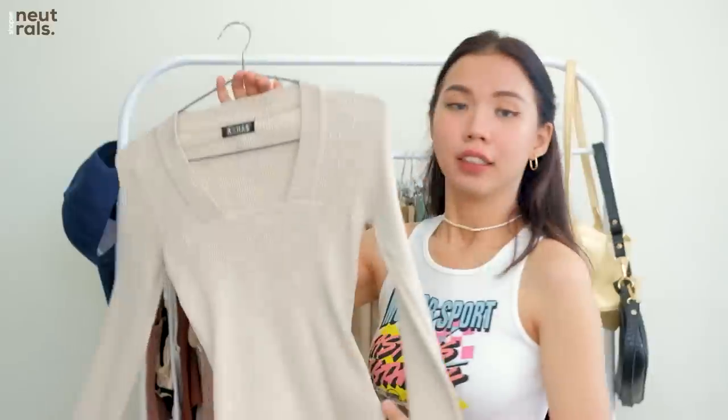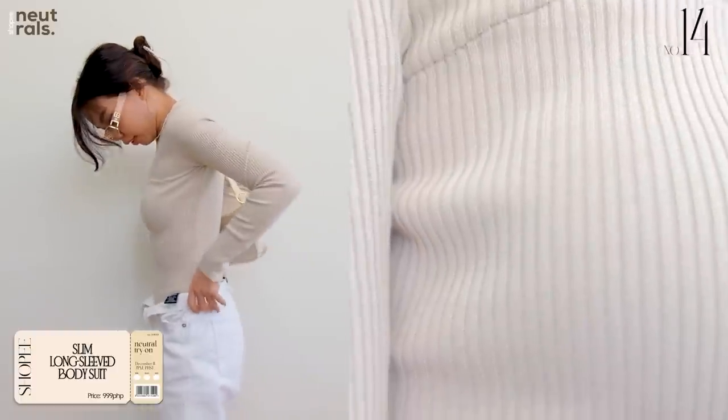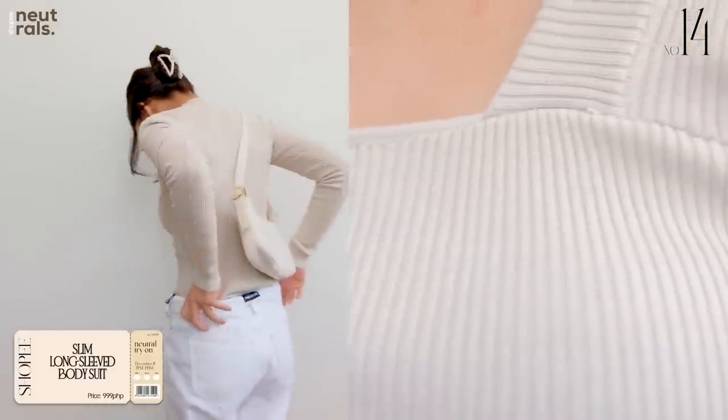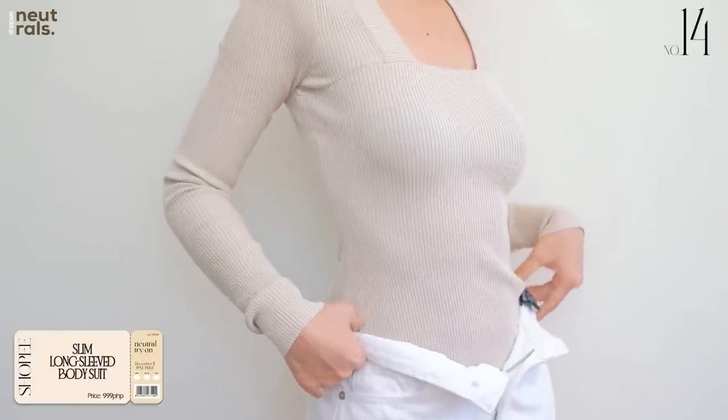Okay na. So, next I have is a bodysuit. And sobrang rare ko lang pumili ng mga bodysuit. Pero na-caught niya yung attention ko. This top. And I love this part right here. It's a parang narrow type of square neckline. I think this one is so flattering. And also the color. I love its color. Para siyang medyo beige, khaki color.